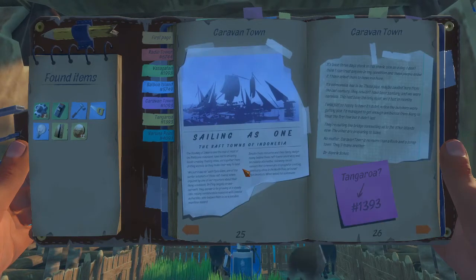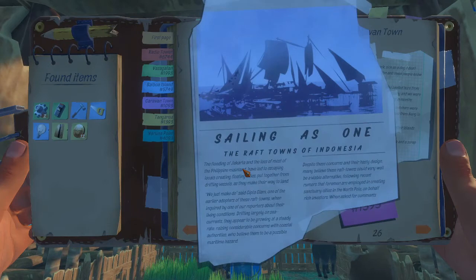Alright, we are on to the last one, I believe. Yeah, okay. So we have got another newspaper clip.